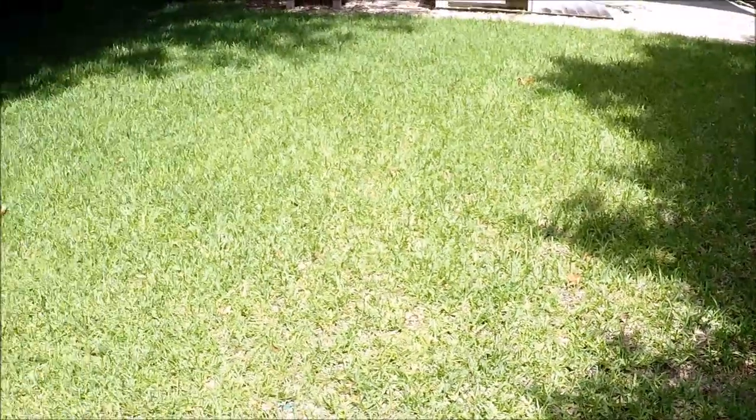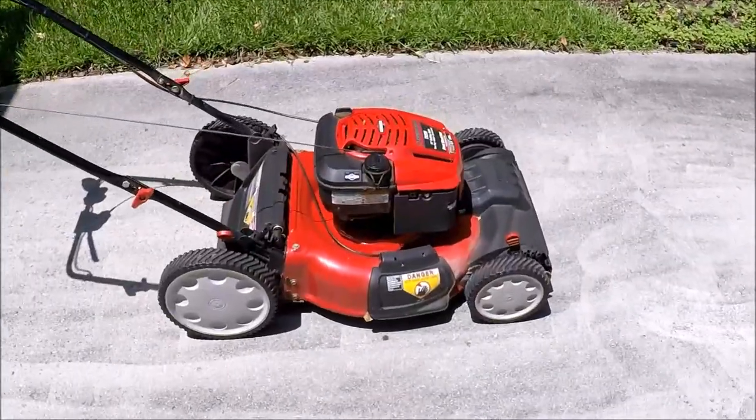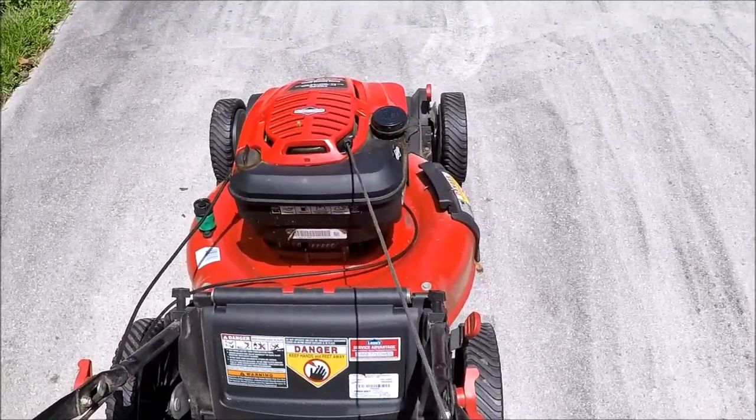Starting to thicken out. Let's give the Troy Bilt a start here and give this a cut. And it should start pretty easy. Let's try it here. Here we go.